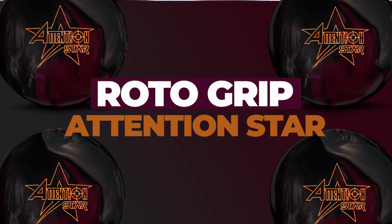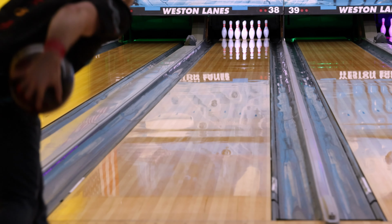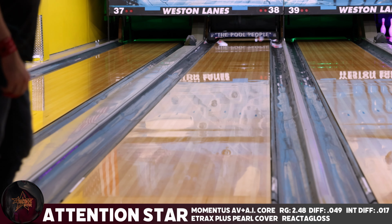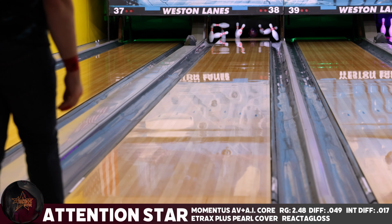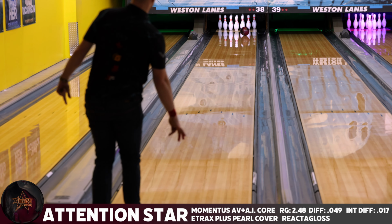Every once in a while, a piece just blows me away with how good it is. The all-new Attention Star from Roto Grip was one of those pieces right away. This one combines the best traits of 3 of Storm's most successful Pearl ASIMs of the last couple years and puts them all together in this beautiful colored high performance option.